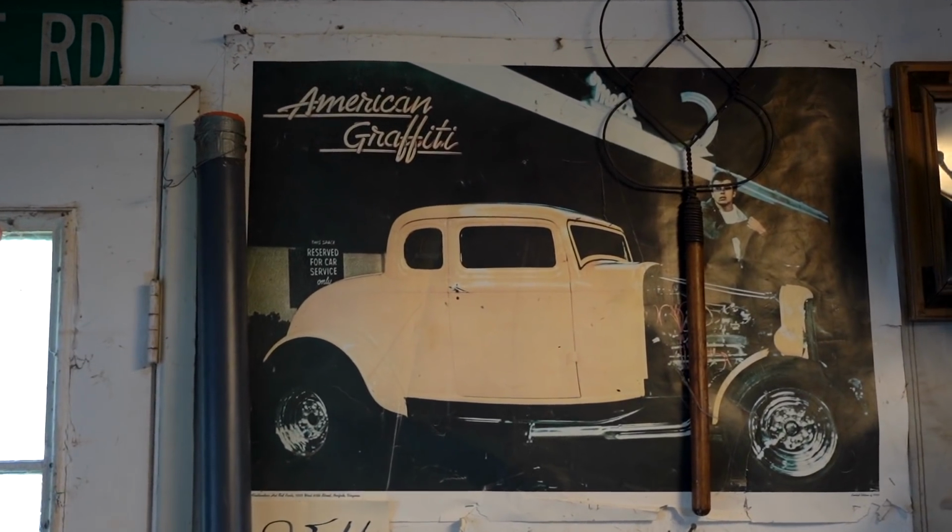I think I got started when I was right out of high school. I saw my dad working on stuff every day in the garage. And I was young, probably not quite as into it in the beginning. But then he introduced me to that movie, American Graffiti, and I was hooked. From then on, it's been hot rods.